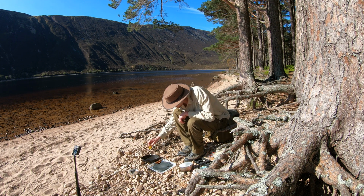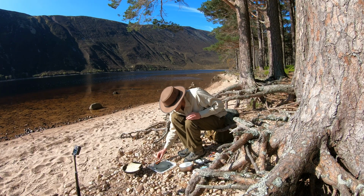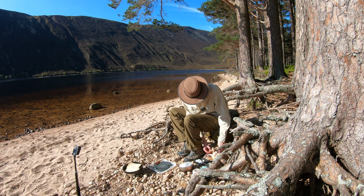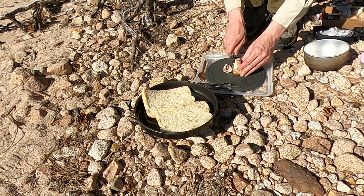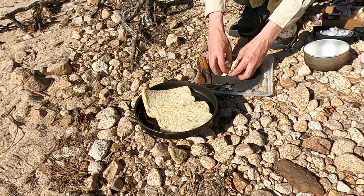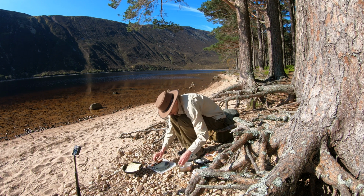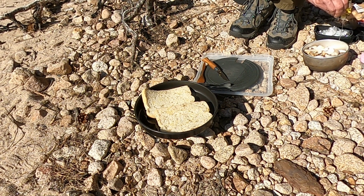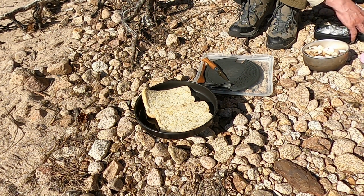I'm just going to start off by frying some bread, just in oil. And while the bread is cooking, I'm going to cut up some chestnut mushrooms, just into slices. Put a bit of oil into the mushrooms. And some salt and pepper.